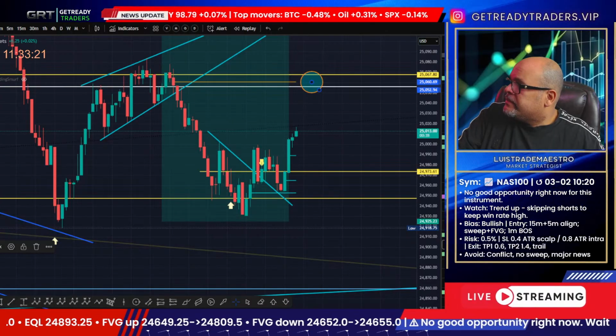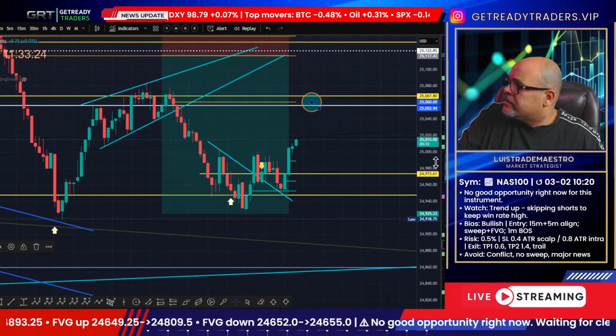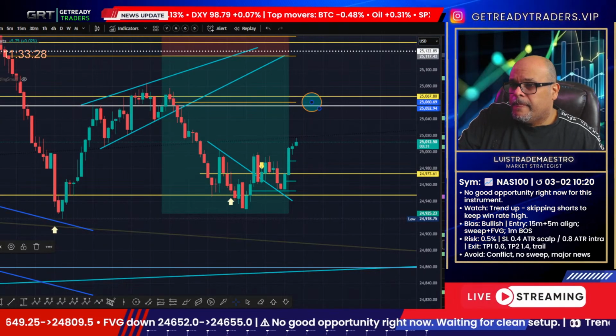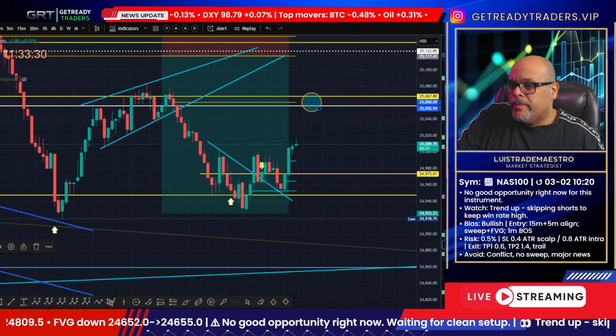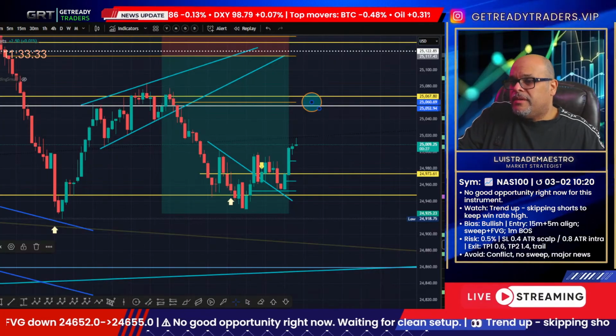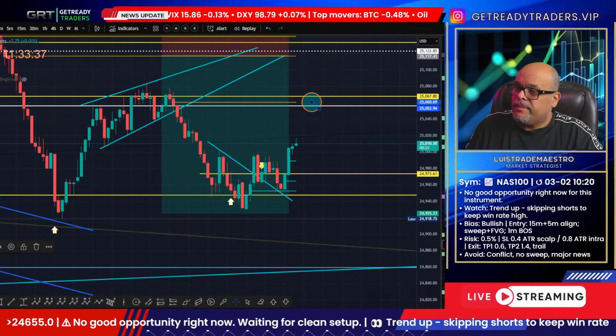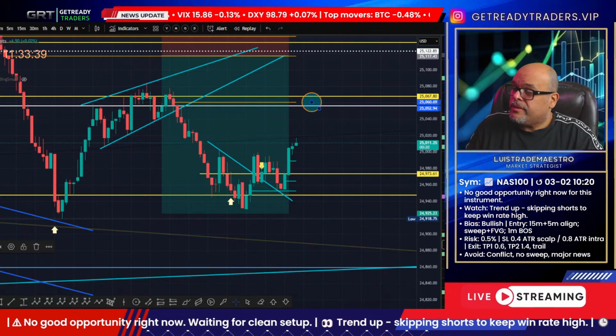Wow. Crazy price action, how price is just flushing everybody out. Be careful. All I'm saying, be careful, because the market can give you a lot of surprises when it's doing that.